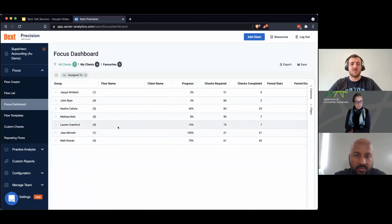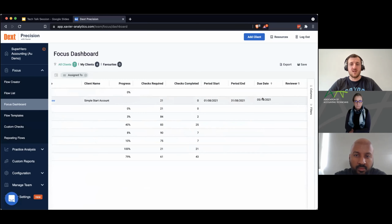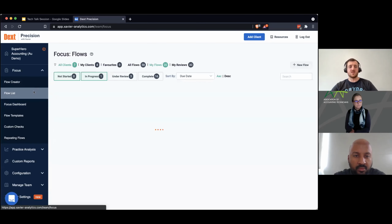I can then come back and refer to this and say, well, Jackie, for example, has got one job and hasn't really started it. If I wanted to see, the due date might be getting pretty close. So maybe I need to help Jackie, or maybe I can reprioritize it to Jess, because it looks like she's actually completed her flows. So it's good in that way.